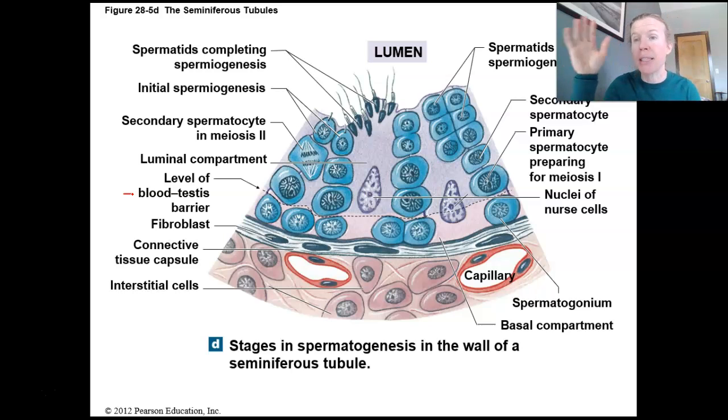So really, we're attempting to isolate the seminiferous tubules from the general circulation. One of the things to consider there is we're really trying to keep it away from our own immune system, which is kind of interesting. The cells here haven't gone through the same process of training the immune system the way most cells in the body have, where they're run through the thymus and screened. And so now we need to keep them separate from the immune system. In fact, if you have a bad testicular injury, that could rupture this blood-testis barrier, and that can lead to some autoimmune situations.